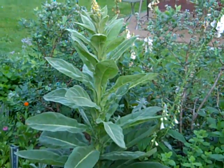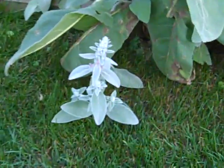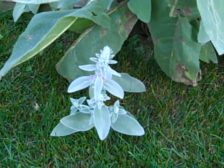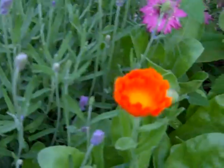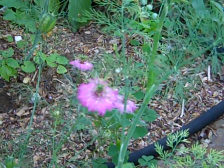Peeking out from underneath it is a lamb's ear. Lamb's ear is the original Band-Aid. It has medicinal properties. The old people in colonial days used that for Band-Aids. They tied one of those on their boo-boos. What's this? That's a calendula again. Oh, and this is Love in a Mist, the little purplish one, pinkish purple.